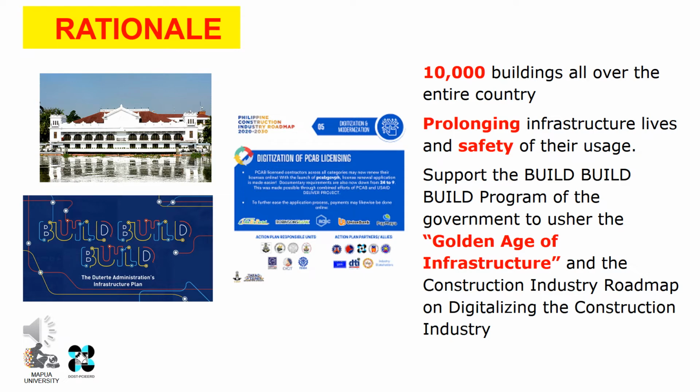Today, there are more than 10,000 government buildings all over the entire country. Prolonging the infrastructure lives and safety of their usage is our utmost responsibility. We need to support the Build program of the government to usher the golden age of infrastructure and the construction industry roadmap on digitalizing the construction industry.